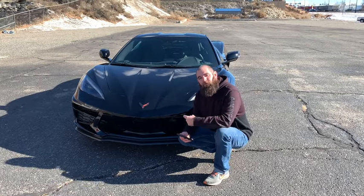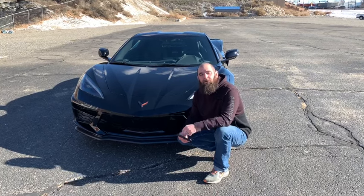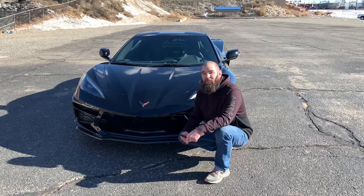Today, we are reviewing a 2023 Chevy Corvette Stingray 1LT edition. Let's take a look at this thing.